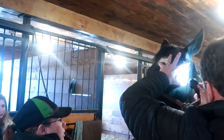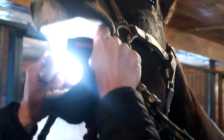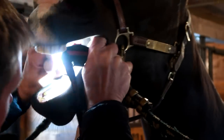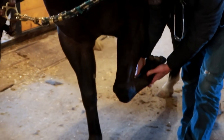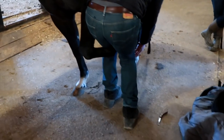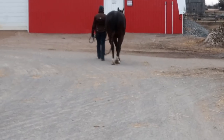Eyes are normal, there's nothing in his ears. His teeth are not too bad. I mean, he has a few points, but nothing major. A little bit of an overbite, but nothing structurally wrong in his dental arcade. So, perfect. When I flex him now and when I palpate the lower hock, he's not showing me symptoms of hock soreness. Good. And on hoof testing, he seemed really good. Okay.